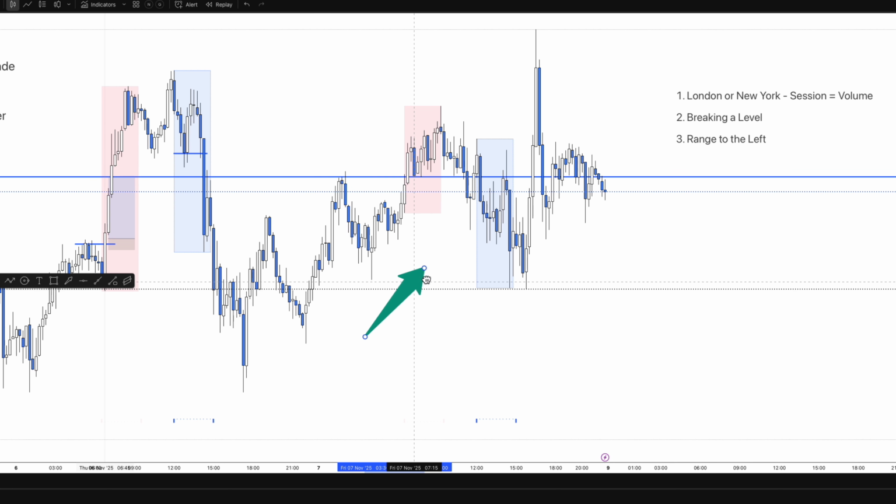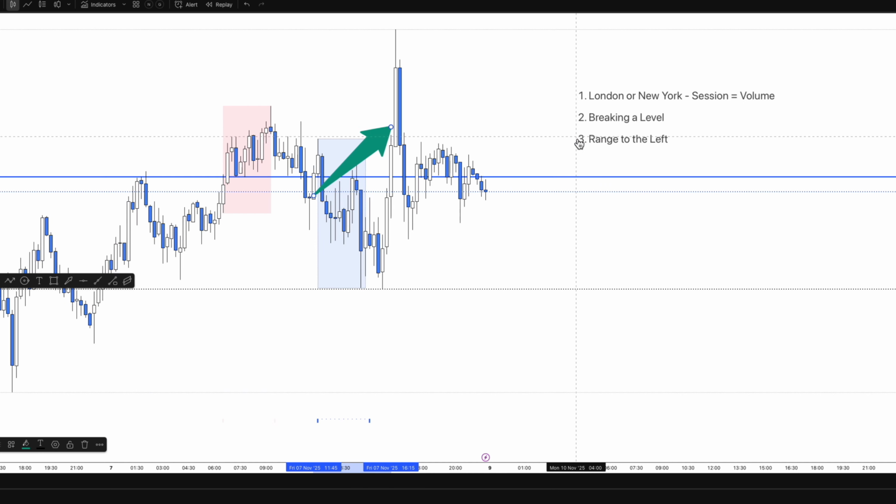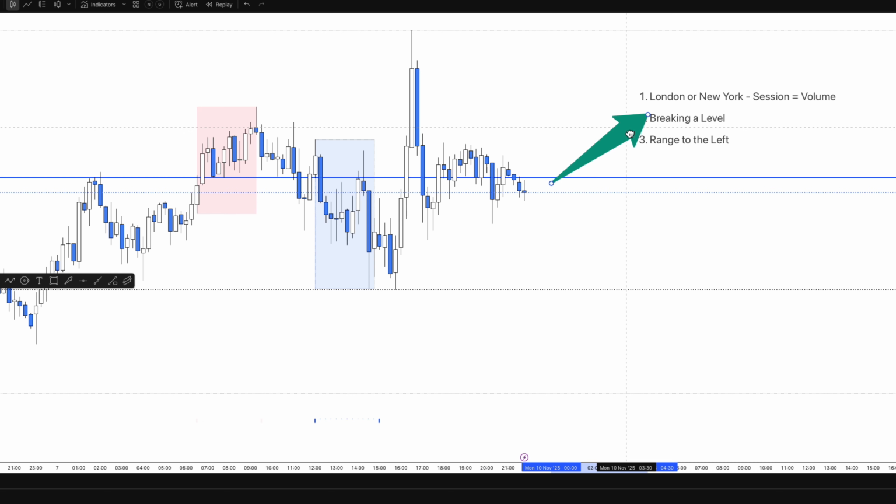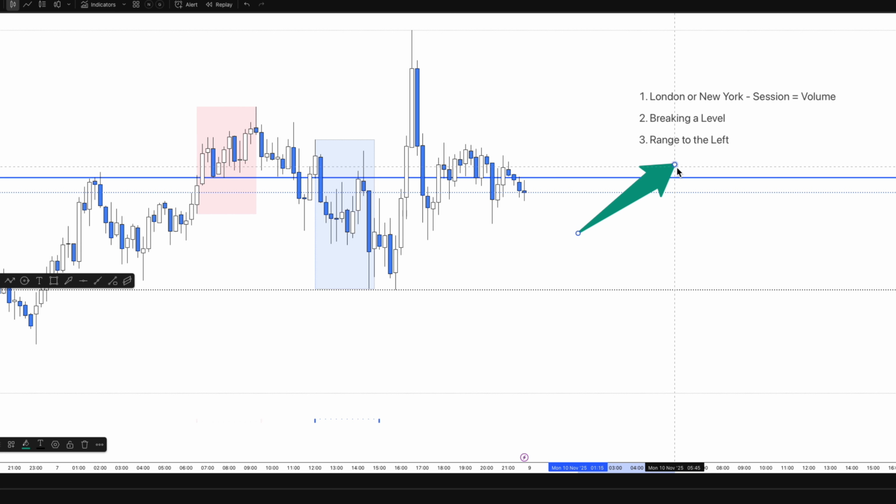I did take a trade on Friday here because I seen massive volume, and so you can't ignore this. Okay, so when you do see big candles like this and you are at the charts, you could potentially trade outside the sessions. So the next thing is breaking a level. We'll go into that in a second. And what is the range to the left? And then number 4 is where we take our profits.